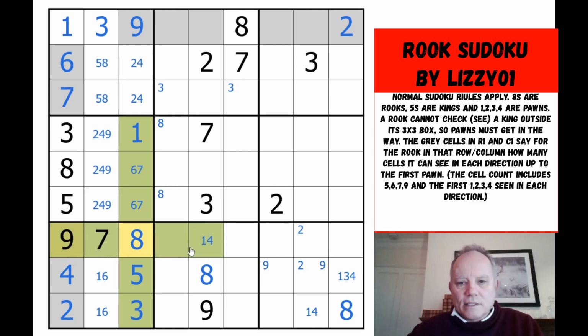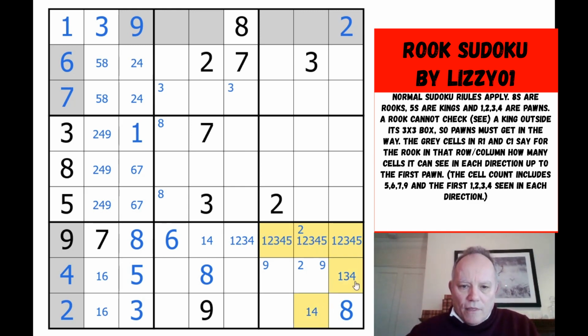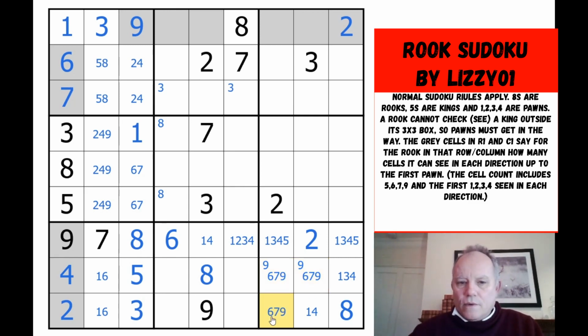Let's take out the colouring because it's kind of served its purpose. As long as we remember, oh, this must be a 6. It's not allowed to be a 5 because of the check in a different box rule, and it can't be a pawn. So yeah, that's 1, 2, 3, or 4. And then these are from 1, 2, 3, 4, and 5. That does give us a quintuple in the box. So 2 can't be here anymore. It must be here. Let's take 2 out of those cells. Now we've got 9, 6, and 7 to place there. That one's not a 9.